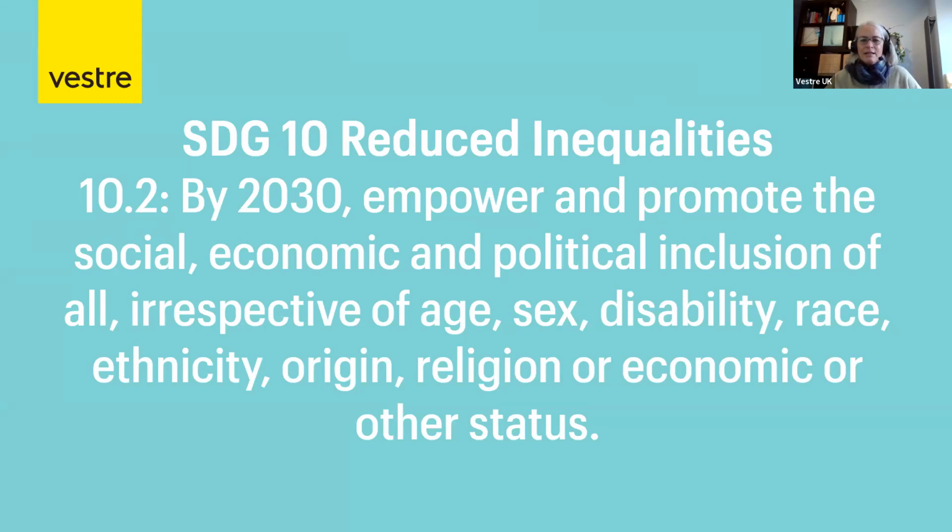Hopefully, you can see how the subject that we've talked about today fits with SDG 10.2 and hopefully ways in which we can all make positive changes in our work and be more aware of these everyday inequalities. And so hopefully, that's going to make a difference to the way you're thinking. That's the intent really behind this Fika series.